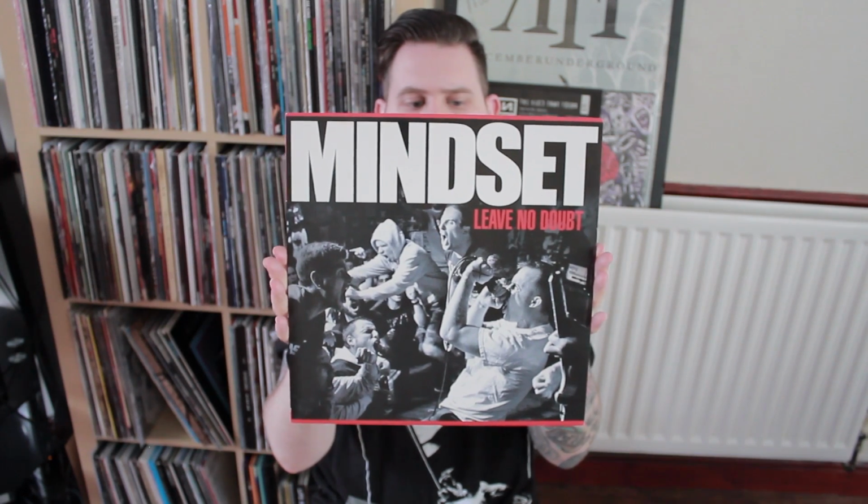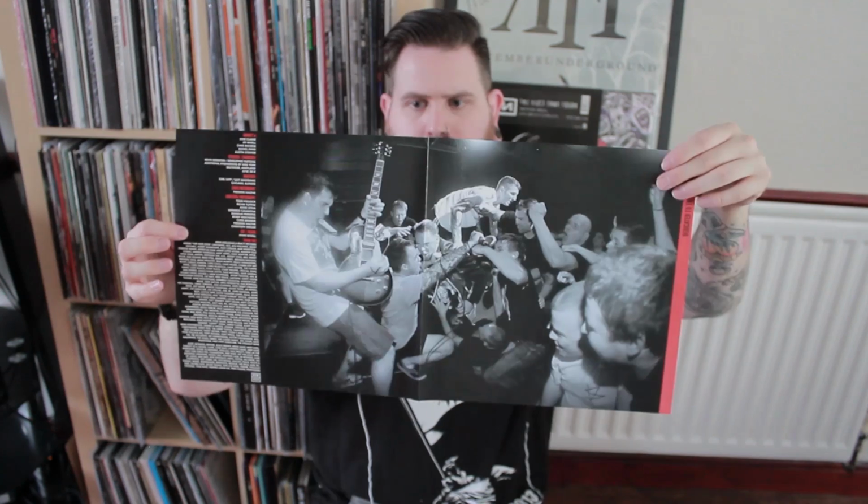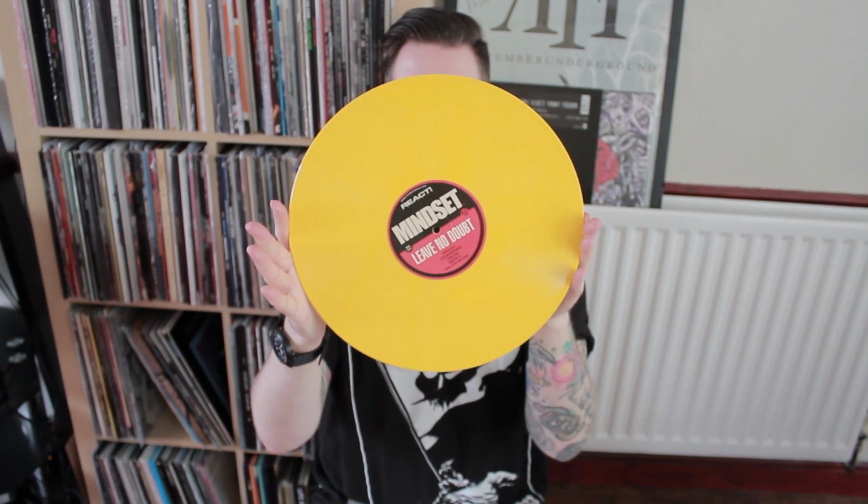The last record I have is Mindset, Leave No Doubt. Here's the front cover, here is the back cover. Cool little lyric insert just here, picture going on there. Solid yellow vinyl for me.